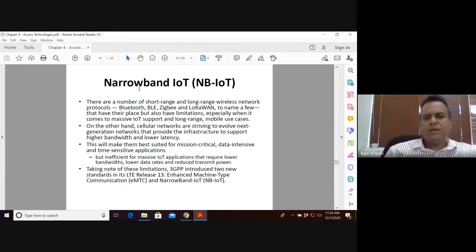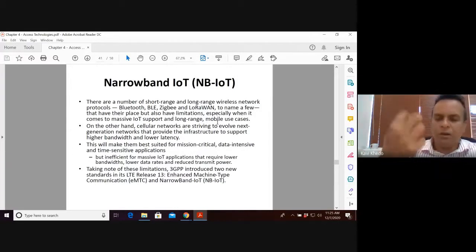Let's see. There is something called narrowband IoT. There are a number of short-range and long-range wireless network protocols which we have already seen. Short-range we have seen Bluetooth, BLE, ZigBee. Long-range we have seen LoRaWAN, Sigfox, and everything. But each one has its own limitation when it comes to massive IoT support. Especially when you want to support millions and millions of sensors, those technologies can show certain limitations, and it should be long range. And your friend mentioned this problem.